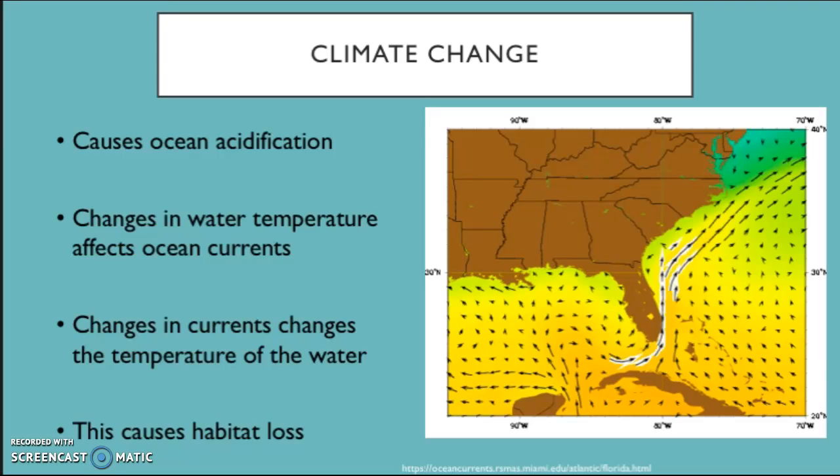The Florida Current is a current that carries warm water from the Caribbean into the Florida Keys. Climate change can change the direction of this current, causing the water in the Florida Keys to become cooler. And as these water temperatures get cooler, organisms are no longer in their ideal habitat, which causes them to move to an area that is more favorable.